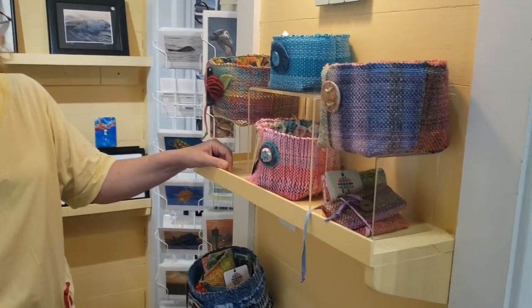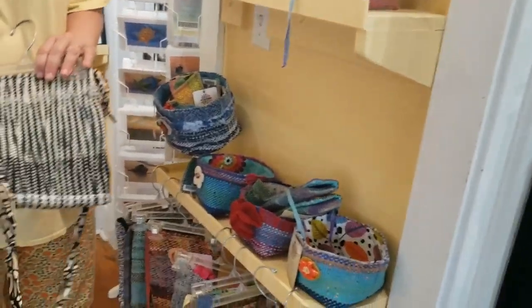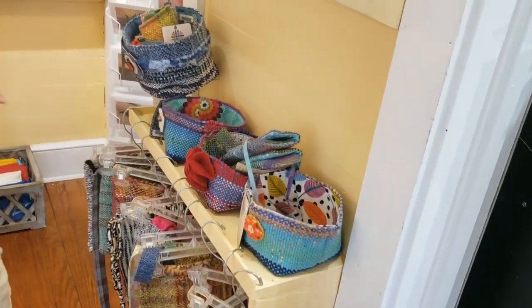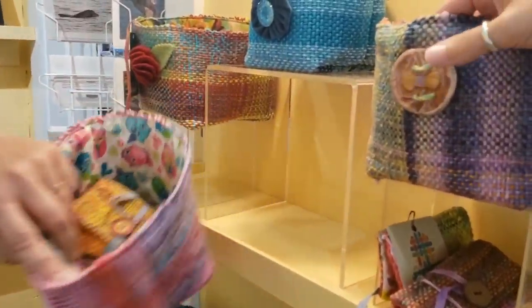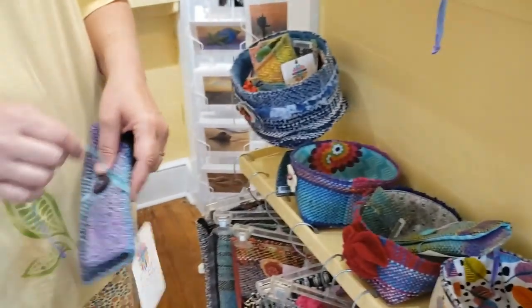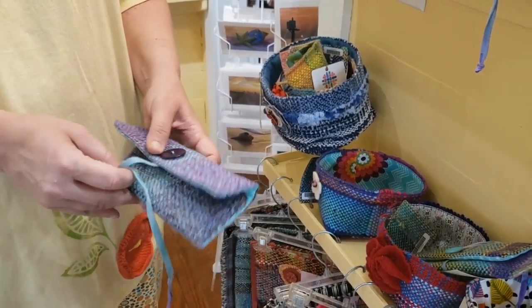So I weave the fabric, just a big flat piece of fabric. And then I send it to South Carolina to my cousin Diane. And she cuts it up and sews it and puts these little embellishments on it. And your little resin buttons? Yes. Look how cute, it's a yarn skein. I love it. Or she'll make fabric embellishments, whatever. And she's made things that would hold crochet hooks or notions. Very nice kinds of things.